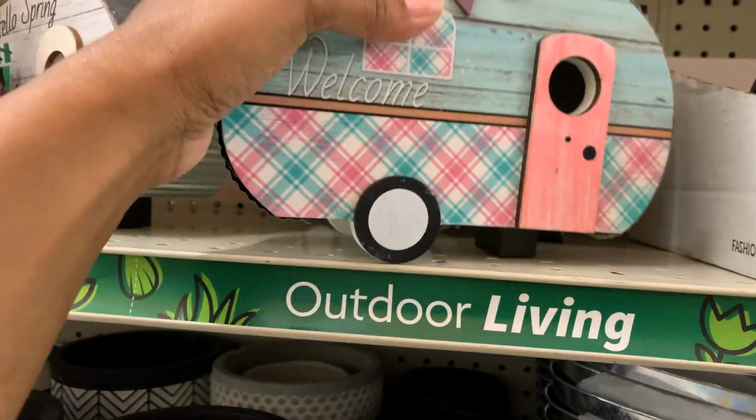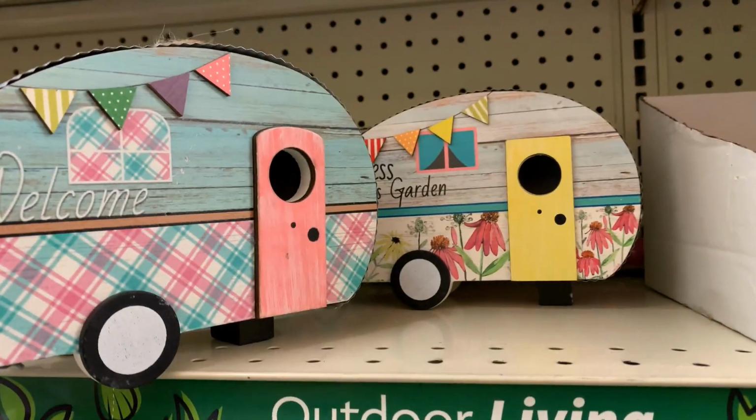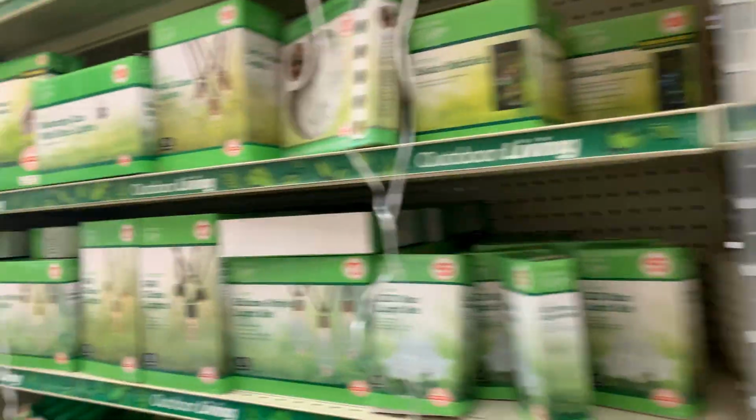So they're little birdhouses, $5. They come in different prints. That one says spring. Spring is gone. So these two you can get right now. They're really pretty. They have other planters.